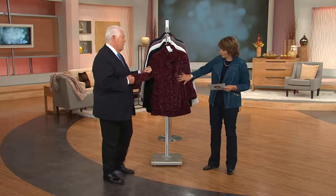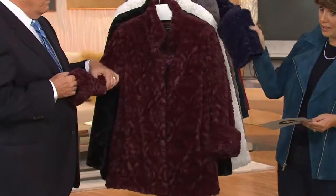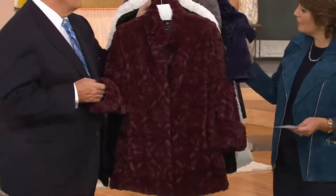Faux fur coat with the collar. This comes in 5 colors, including that coveted sapphire blue that everybody's interested in. And tell me about this, because this again shows.